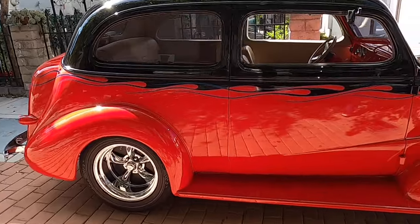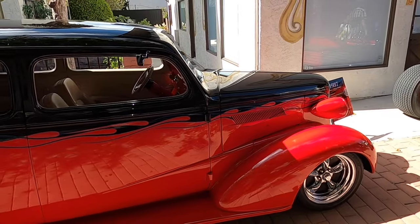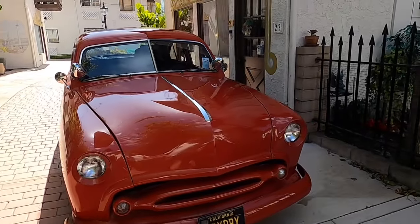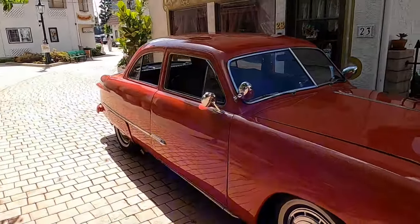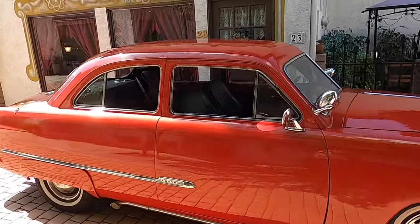Those look almost like, I want to say, yeah, never mind. Here's a shoebox Ford. I do like these. I wouldn't mind playing with a two-door shoebox at some point with a flathead in it.